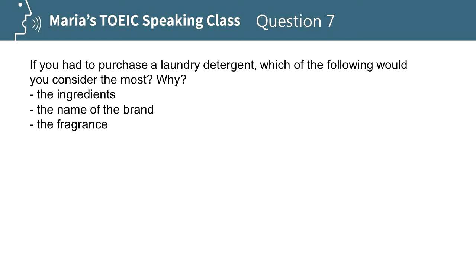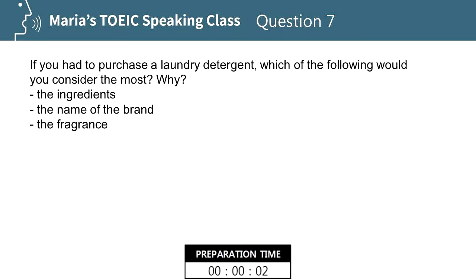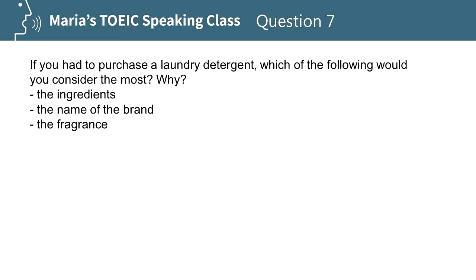If you had to purchase laundry detergent, which of the following would you consider the most? Why? The ingredients. The name of the brand. The fragrance. Begin preparing now. Begin speaking now.